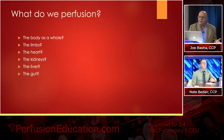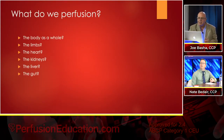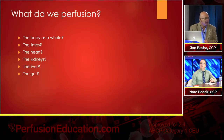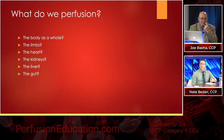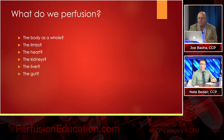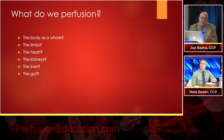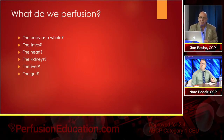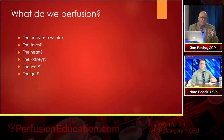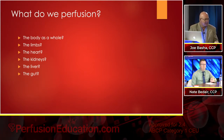So we do perfuse the body as a whole. Clearly, we have to be concerned about the limbs, the heart, the kidneys, the liver, the gut. The gut is probably the most sensitive, but you can go without blood flow to a limb for quite a while before it's irreversible. The heart can tolerate quite a bit too. The kidneys are pretty sensitive. Shock liver generally comes back. Really, we're there to provide the whole body with good perfusion, but we're just really worried about the brain because it's so sensitive.